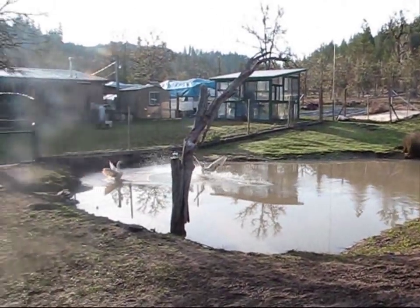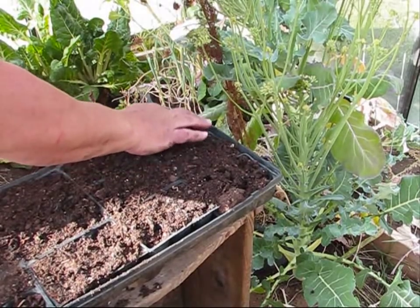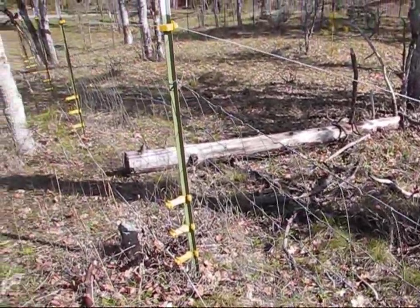The sun's coming up this early spring morning and I have to feed the animals. And the geese always take flight down to the pond for their morning swim. With spring comes a lot of work here on the homestead. Getting seeds ready to start in the greenhouse is one of my main projects today. Also fixing and finishing the fence line around the pastures.